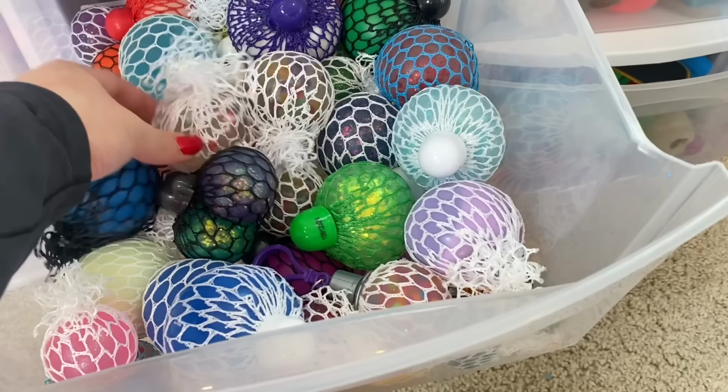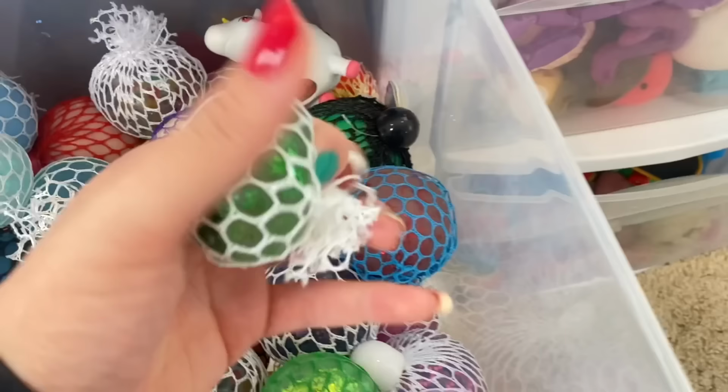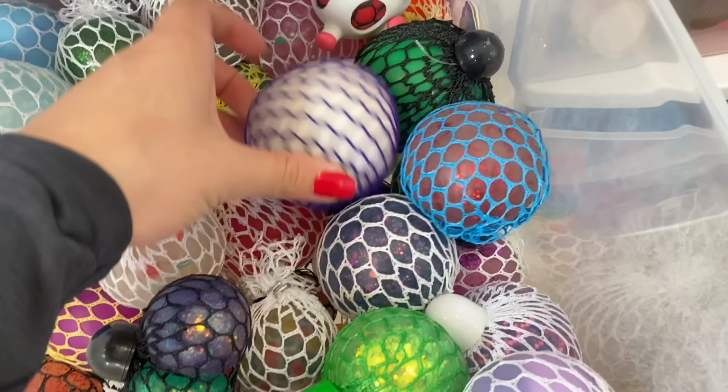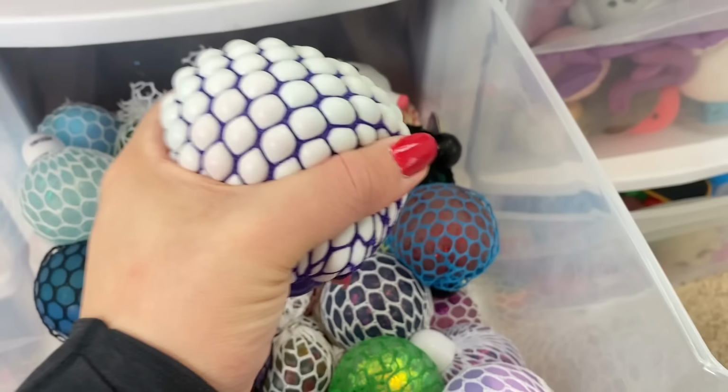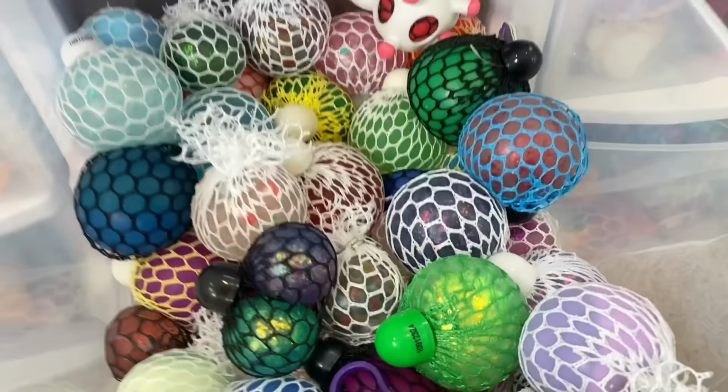Some of them are doughy and they change colors, such as this one. Some of them are full of water beads and others are just full of glitter. So here's some of my favorites. This one, I'm pretty sure you could still find at Target. You squeeze it and it has so many different colors. It reminds me of Dippin' Dots in the summertime.